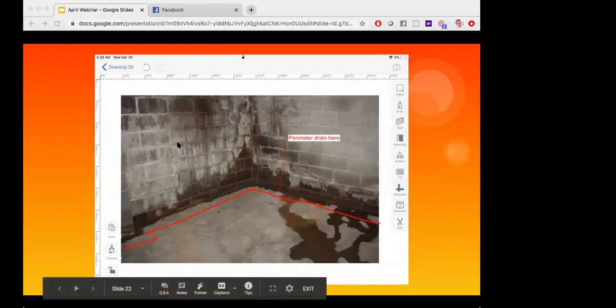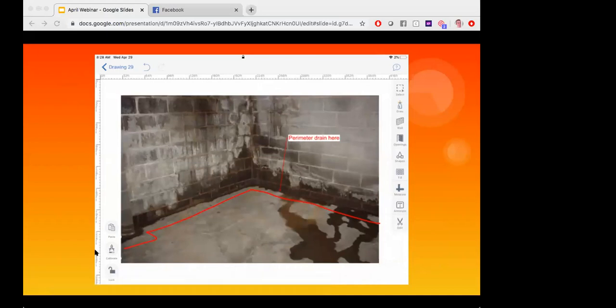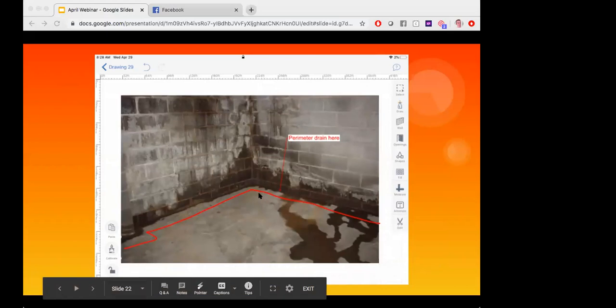So using this sales principle, you could show this photo to the client and ask them, hey, did you know you have water coming in here? And they might say yes or no. They're probably going to say yes if they called you out there. But you could add on to that, well, what I would propose we do is that we install a perimeter drain along this red line that I've marked up here, and install a perimeter drain there.